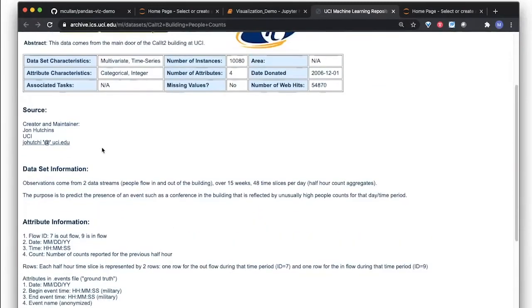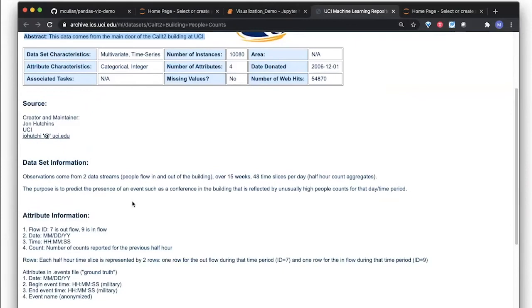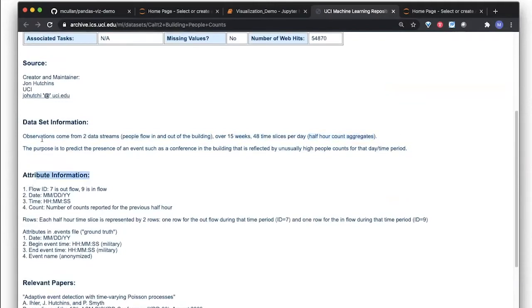So the one that we're working with is the Calit2 Building People Counts data set. And this is going to look at two data streams, inflow and outflow of a particular building over 15 weeks, 48 time slices per day. So every half hour, how many people entered the building and how many people left. The original purpose of this data set: can we predict if there is an event going on, or perhaps if there is about to be an event going on, things like that.